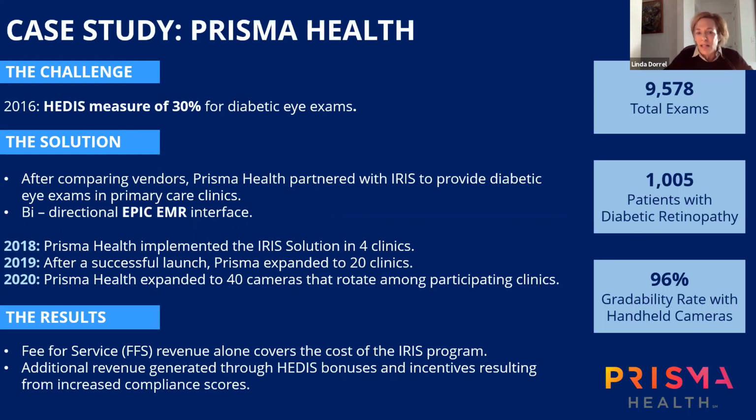So we have a lot of clients who have gone to handheld cameras because it's just more flexible, it's easy to use, they're lightweight, you can take them from clinic to clinic if necessary. So it just does provide for a lot of flexibility that you won't get with a tabletop.